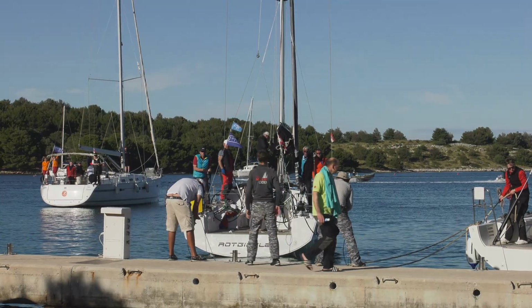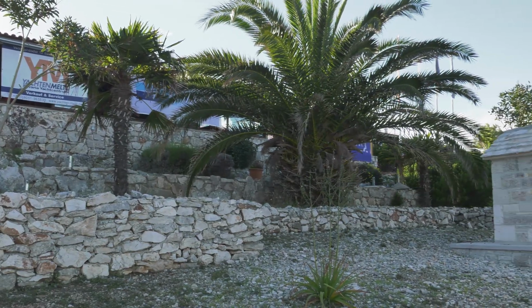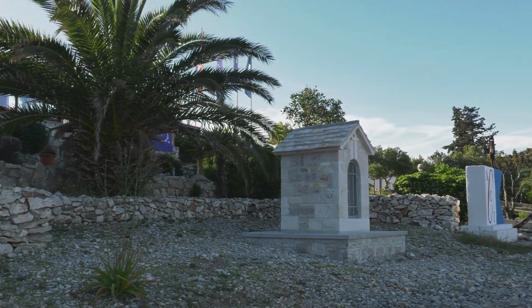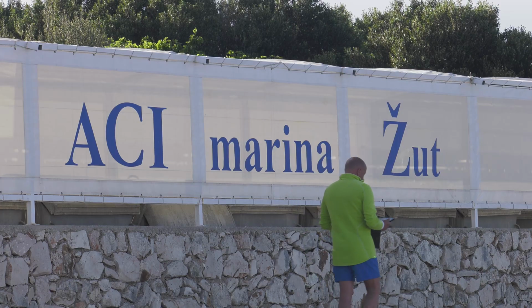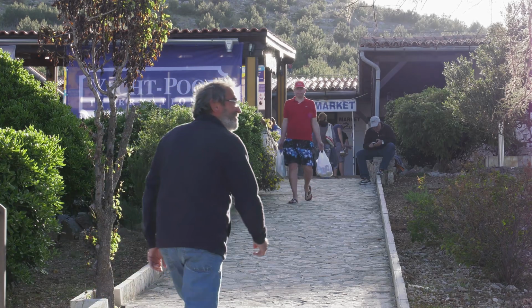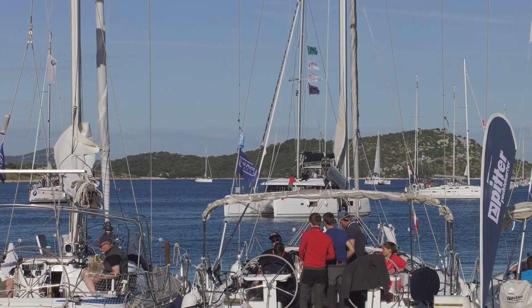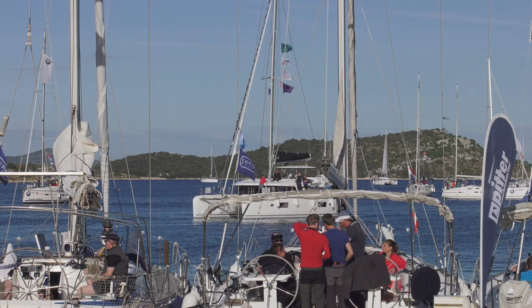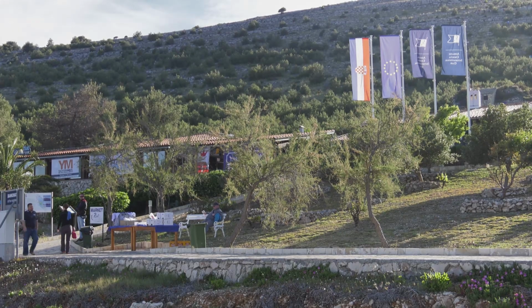ACI Marina Žut is located in the westernmost part of the harbour Žut Bay, in the northwestern part of the Kornati archipelago. The marina has the most important facilities for a pleasant stay: reception with an exchange office and a point of sale of fashion accessories from the exclusive ACI collection, an excellent restaurant, grocery store, sanitary facilities, and of course an ATM. Since we are close to the national park and the sea is spotlessly clean, the nearest fuel pump is located in the port of Zaglav on Dugi Otok, 8 nautical miles away from the marina. The marina is open from April 1st to October 31st.